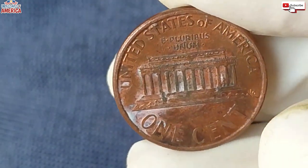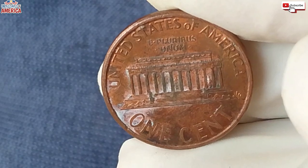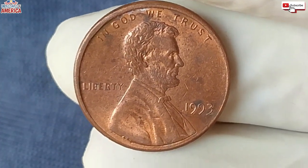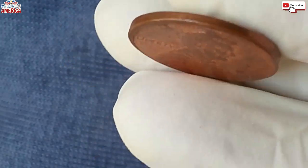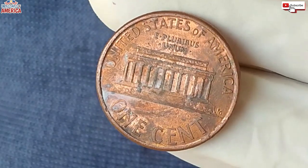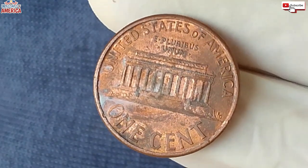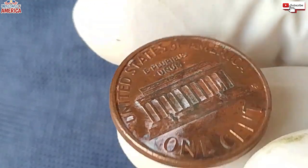Coin collectors, we are all part of a larger community that seeks to understand, appreciate, and preserve history through the coins we collect. Whether we are looking for rare pieces like the 1993 mule penny or simply appreciating the coins that pass through our hands every day, we are engaged in a shared pursuit of something deeper, a connection to the past, a curiosity about the future, and an appreciation for the small things that make up the fabric of our lives.